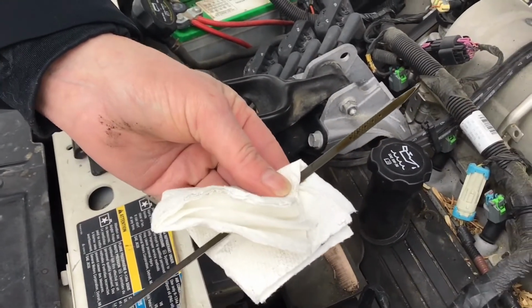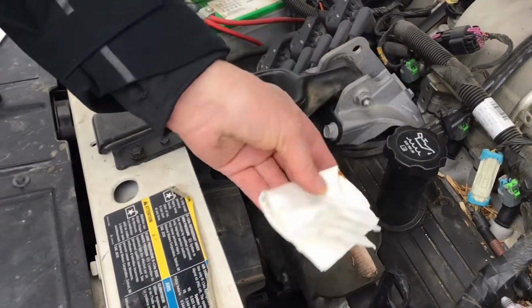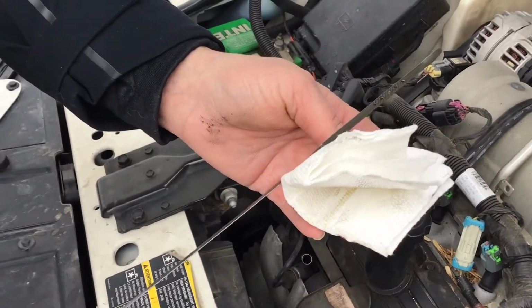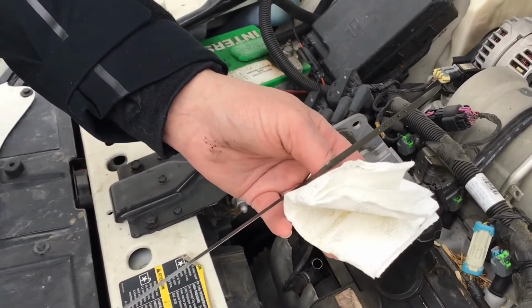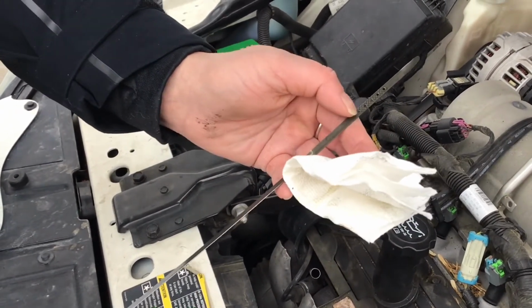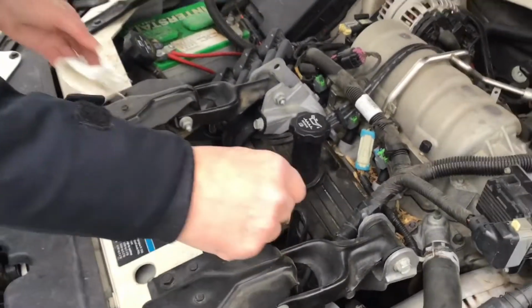My oil is nice and an amber color. It's not black, so we're good to go there. And if you'll notice, there's little holes and lines on there. That's an indicator of where your oil level is. So if you get down to here, you need to add a quart of oil. If you're up to here, you're perfectly fine. So that is your oil.